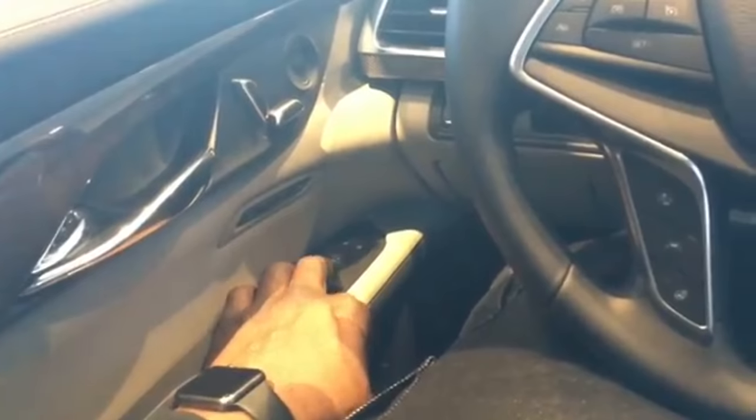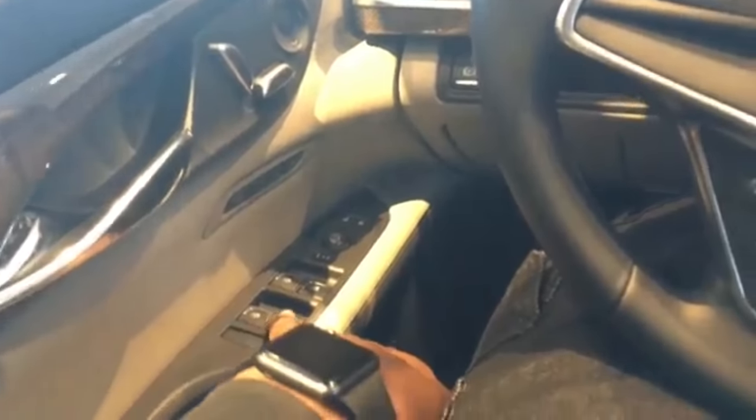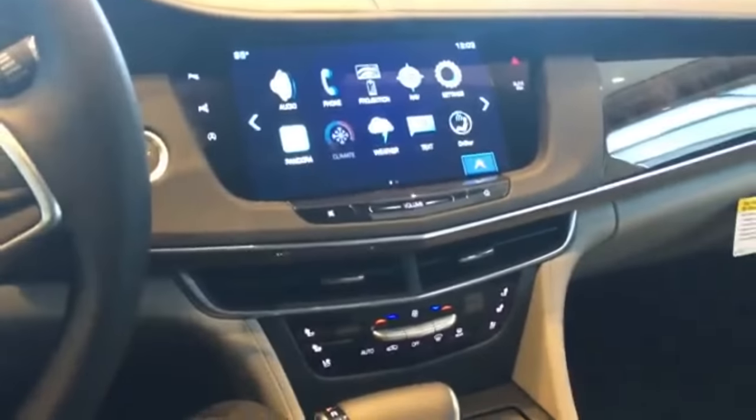So you have the left and right mirror button here, mirror control, unlock, lock. Then you have windows, lock windows. Lock window comes with a light. Okay. Parking brake, lighting, interior light control. Okay. Heated steering wheel, voice control. All right, so everything's pretty good.